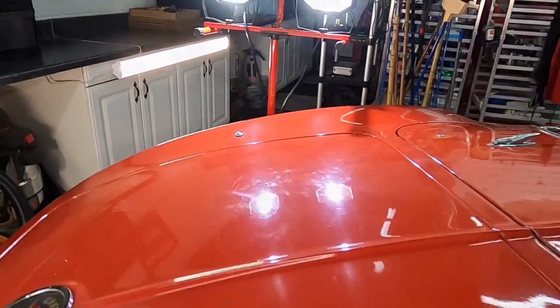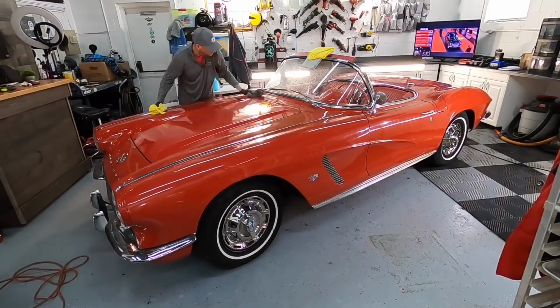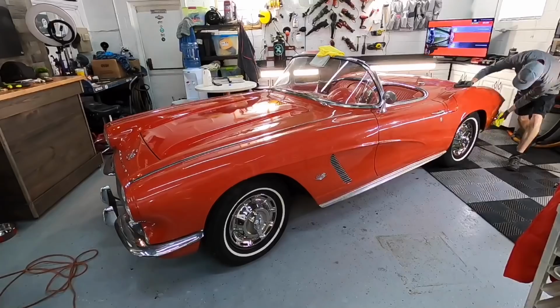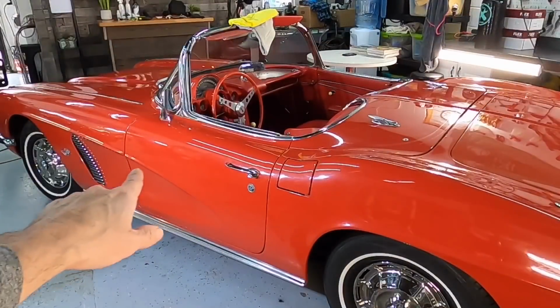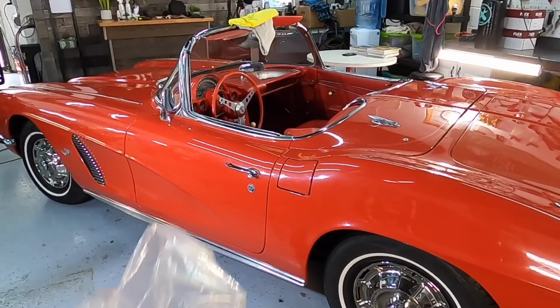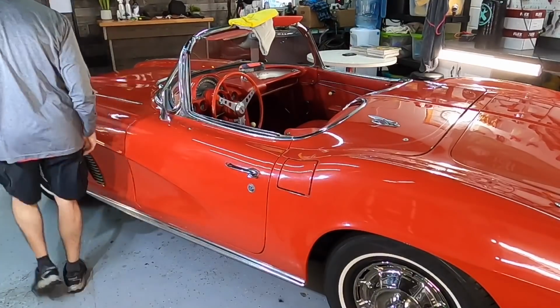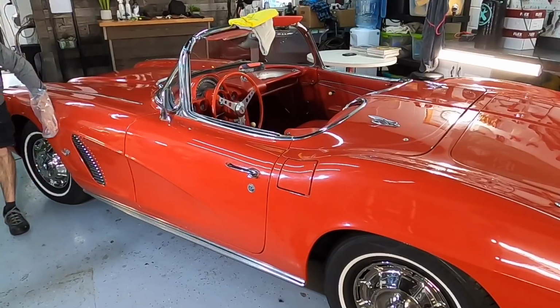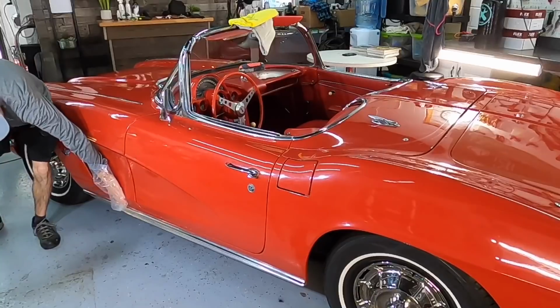For this particular project, we're not going for perfection. It's not what the customer is looking for. We're looking for, yes, a nice big improvement, but these cars weren't rolling around looking perfect back in the 1960s, and neither will this one, as it will be used regularly. It has also been resprayed in certain areas, and you really don't know how many times it has been resprayed.